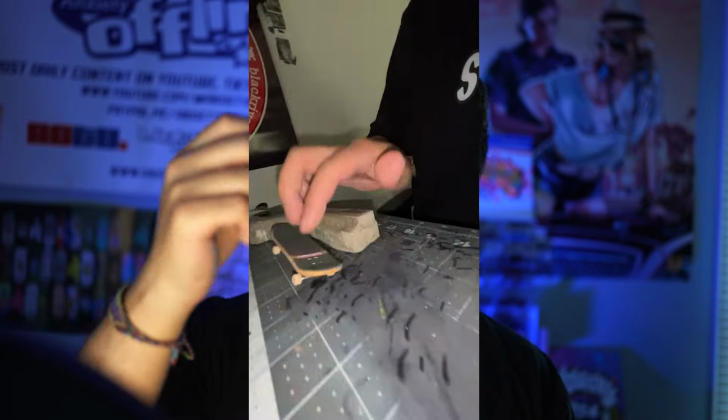The only difference is I think this one's a lot boxier than the Worm shape. The Worm shape was a little more eggy. This one's a little more boxy. In its own right, it's a really, really fun deck. And I gotta say, I think it really shines when it comes to very low technical tricks and curbs and things like that. You definitely call this one a curb killer.